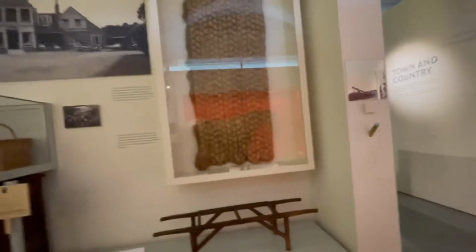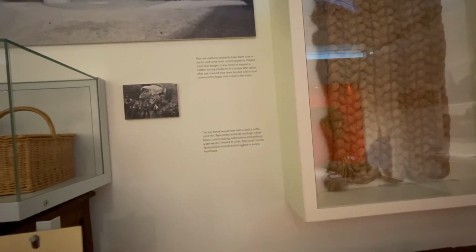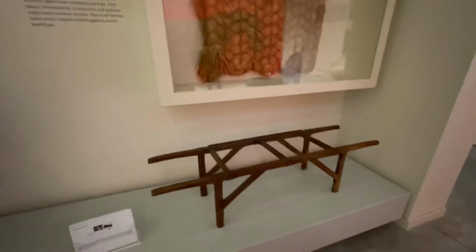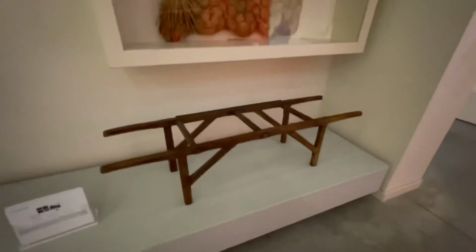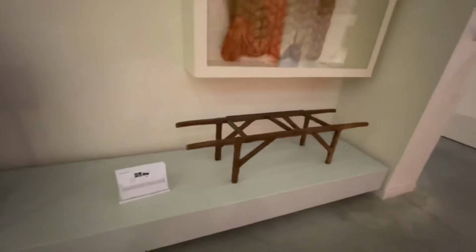Ito, ano naman to? Ang ganda niyo. The bier below would have held a child's coffin. Until the 1890s, infant mortality was high. Oh my God, libingan pala to. Yan yung patungan ng bangkay, ng baol. Ano yung tawag doon? Coffin.